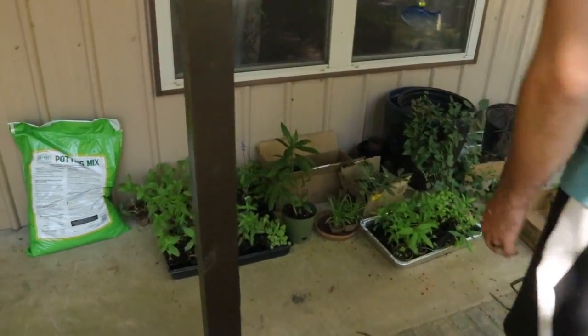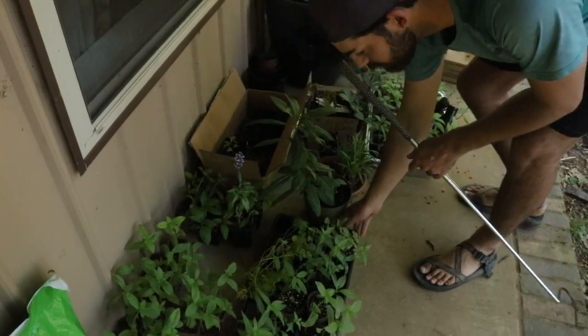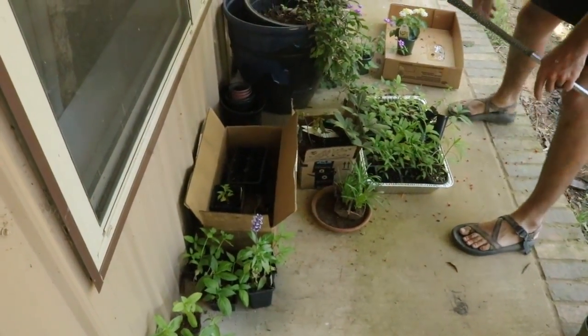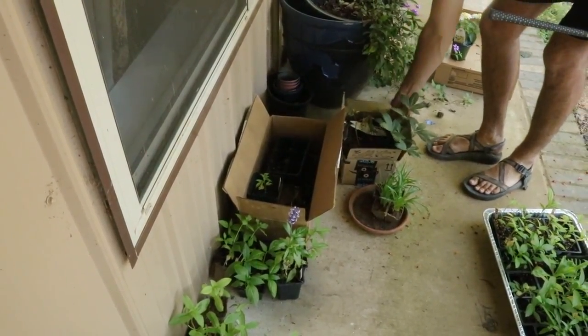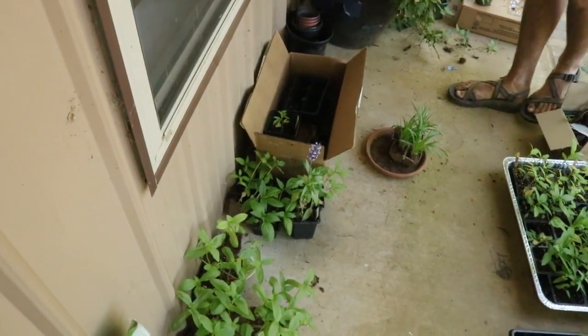We know he's here somewhere, which is kind of the other sneaky part. We've got all these plants out here that we need to set out. They're providing excellent habitat for a bunch of creatures. Oh, I heard him. He's behind the box. Yeah. All right, so here we go.